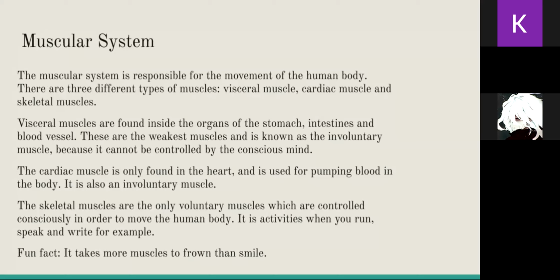The cardiac muscle is only found in the heart and is used for pumping blood into your body. It's also an involuntary muscle. The skeletal muscles are the only voluntary muscles, which are controlled consciously in order to move the human body, so it activates when you run, speak, and write. And fun fact about the muscular system, it takes more muscles to frown than smile.